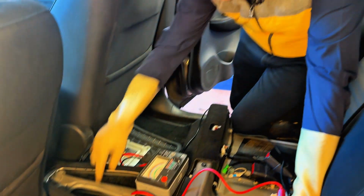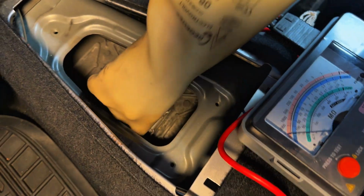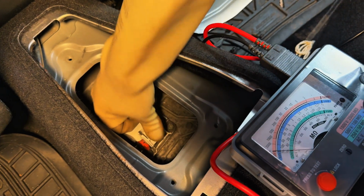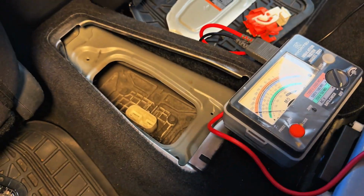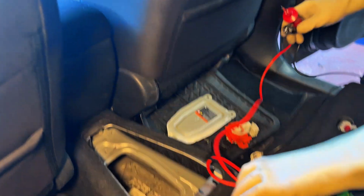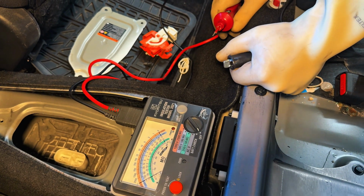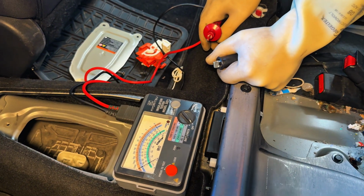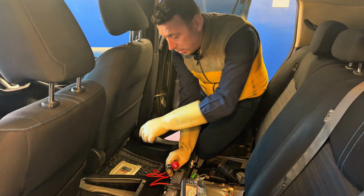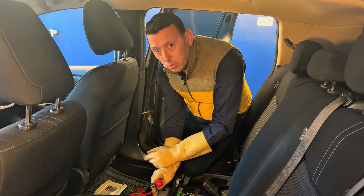So what we have here is the high voltage service connector, and by disconnecting this plug, now the battery voltage is half. So it is still a danger, but it's not the high voltage that it has when the connector is on. Obviously, it reduces the voltage that the battery has when this connector is on. It's a safety measure when you work on a high voltage system.